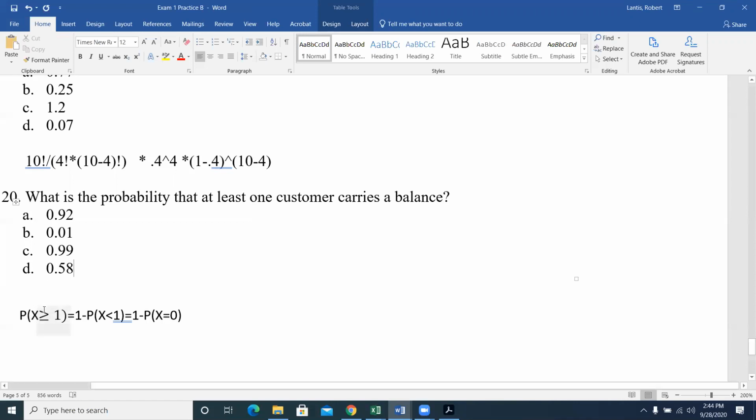Okay? Now, if I think about that ahead of time, I think, okay, this should be pretty close to 1, because the only outcome that doesn't fit this criteria is that x is equal to 0. I know this is going to be pretty close to 1, so A or C here are really the only options I should be thinking about. And if I had forgotten to subtract the probability x is equal to 0 from 1, and I answered 0.01, well, that doesn't even make sense if I write down originally what I'm actually looking for. Okay?